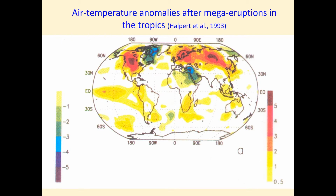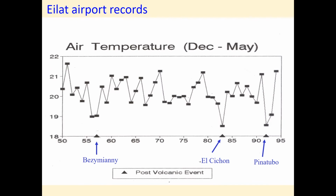Now, if you get 3 degrees colder air during wintertime, and indeed I managed to get my hands on some records that pilots used to record the air temperature before they take off. So I have records that go back to the 50s, and indeed we see at least 2 major eruptions, maybe a third. But look here, this is Bezymianny, which was a major eruption, but there was also a cold winter before the eruption. So we have cold winters regardless of volcanism. But whenever you have a major volcanic eruption like El Chichón in Mexico and the Pinatubo, then the winter temperature is much lower than in other years.